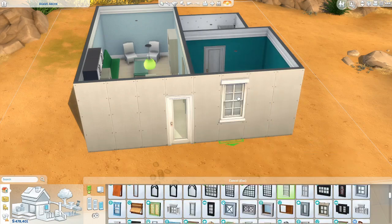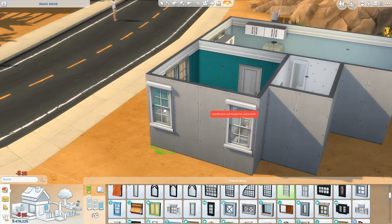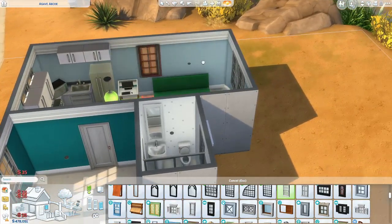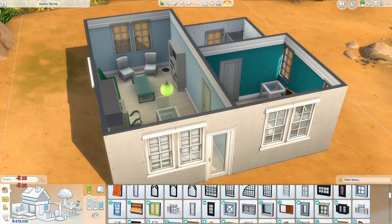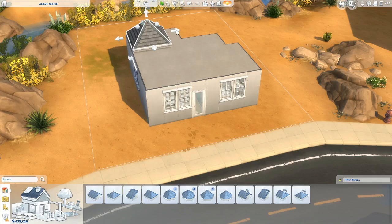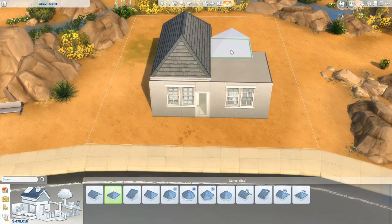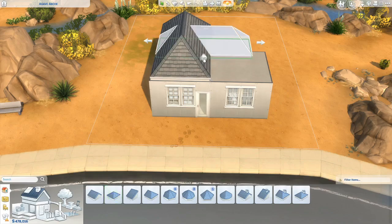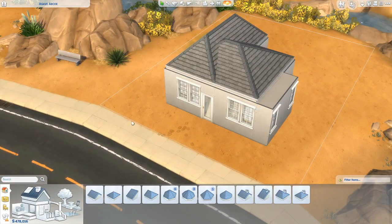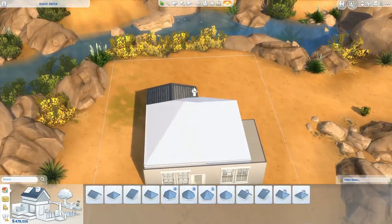Not those windows. Those windows don't fit. Yeah, sure. It's a little symmetric. But you know what? That is okay. Let's do that and that. Okay, perfect. Let's get a roof on. And we're gonna go with this one because I think it makes more sense. And yeah, I mean, not too shabby, right? I think, personally, maybe fits. I think it works.